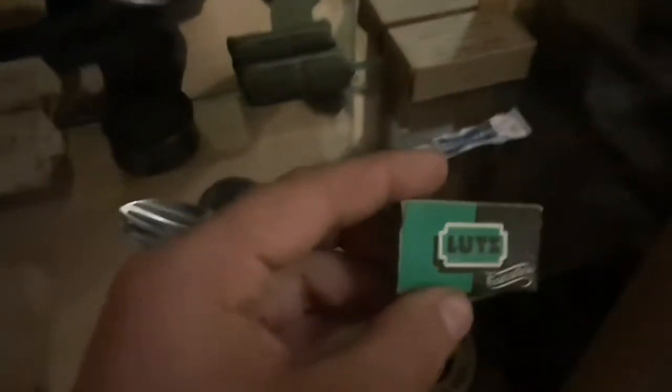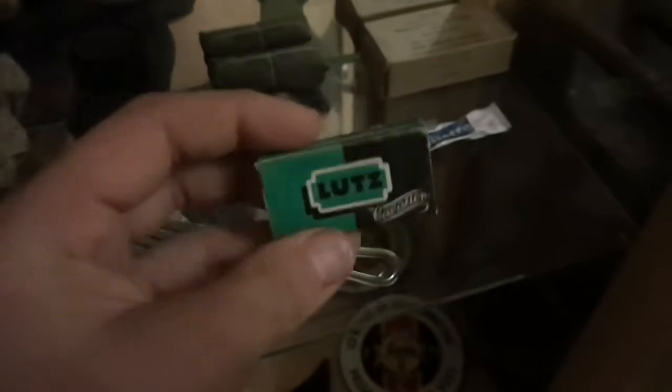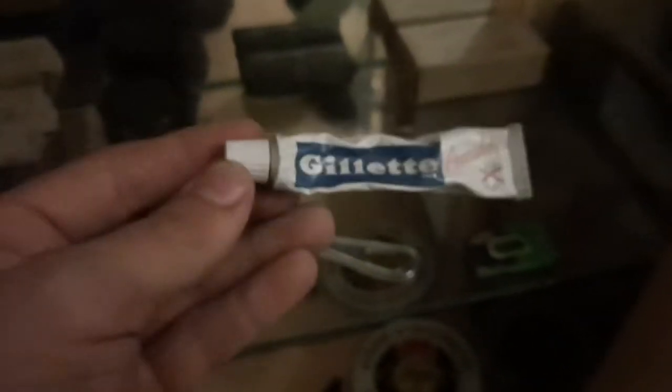Very cool. Then we go a little bit lower. Here's some of my ration stuff and some of my medical stuff. Here you have a box of original World War II German, how do you call it? It's like from when you're shaving, the knife from when you're going to shave yourself. Here, this is English. This is shaving cream, very nice, from Gillette.